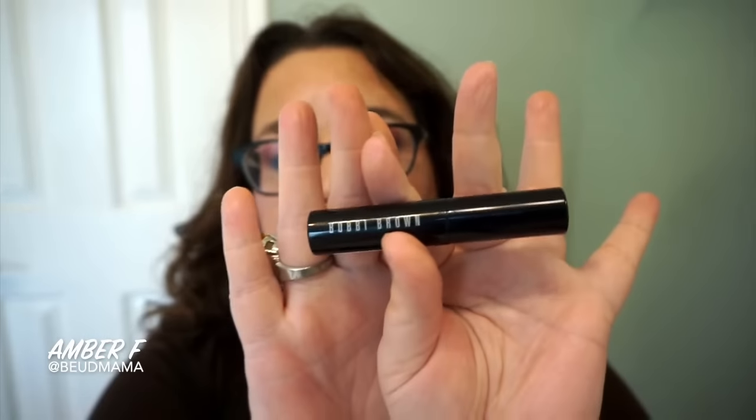I gave it a week, and so I pulled out this sample that I had in my backup stash from Bobbi Brown. It's just the Smoky Eye Mascara. I've never used this before, so I figured now is the time to bring the sample out and see how I feel about it. So far, so good.